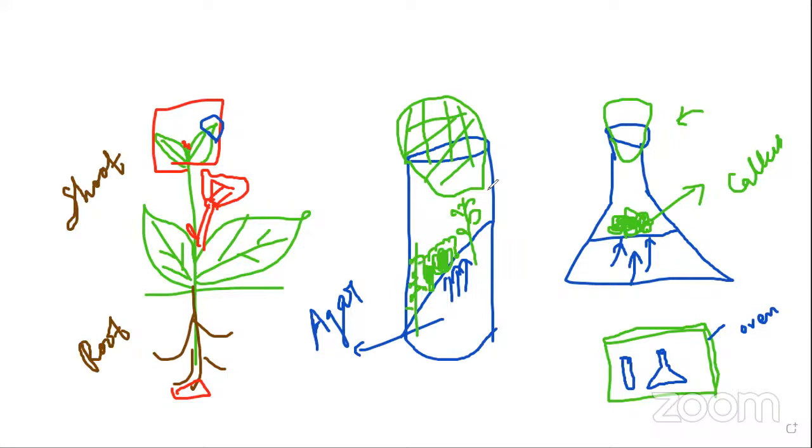After organogenesis, root and shoot formation takes place, and it can be transferred to the land. This plant is transferred to the land area in the form of plantlets. This condition is called, as we already discussed, hardening. These are all known as tissue culture.